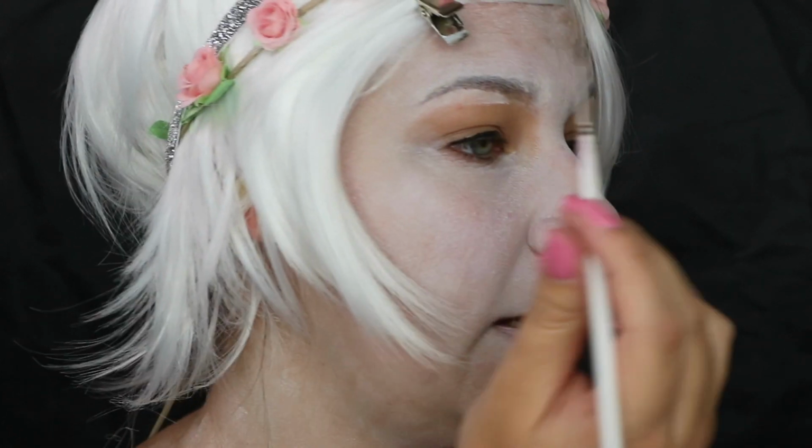I'm going to zoom you in a little closer, just so you know, I am doing the winged liner in black face paint. I feel like sometimes I find it easier to use that rather than eyeliner. Hey-ho. If you do end up doing this though, make sure your brush isn't too watery and you don't have a lot of product on there because you don't want it running into your eyes.